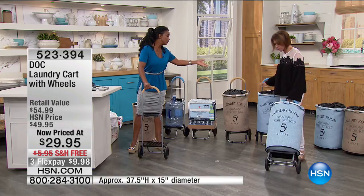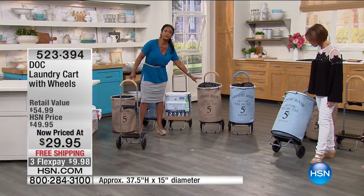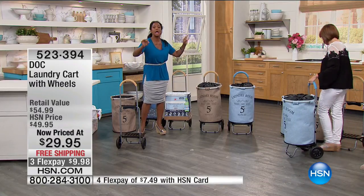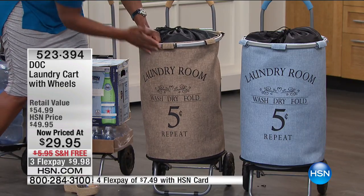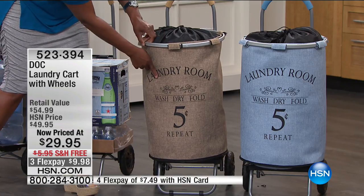I have a gray laundry room. You might have a white or a gray laundry room. If you have it in the bedrooms, whether you like farmhouse chic or the most glam mirrored glass modern home, these are going to work. And it's a poly fabric. So unlike the other canvas that get dirty, this is super easy to clean. And this is so attractive, the fact that it's got this lovely artwork.